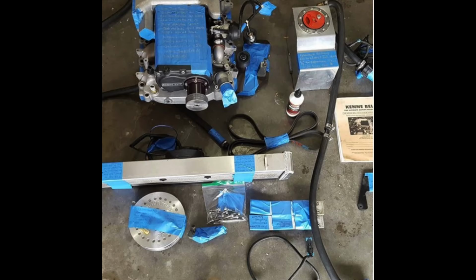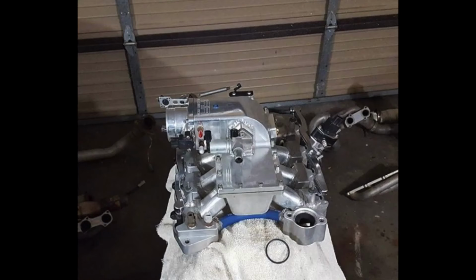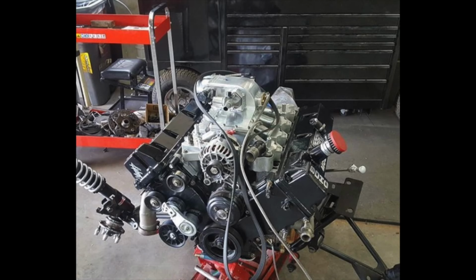So here's the Kenne Bell kit all packaged up. He sold it and bought the turbo, and he put that all together on the car. And so I'm going to read off the mod list real quick of everything the car has had done to it at this point, since this is the way it was when this mod list was written.